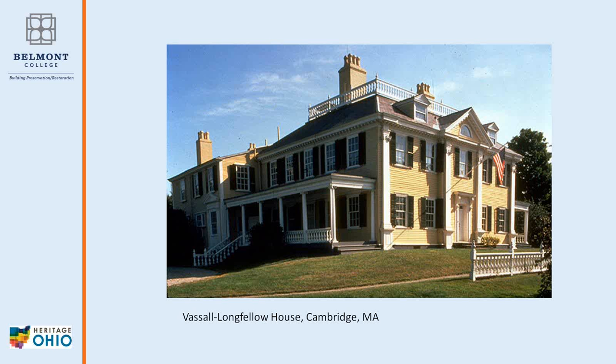The body colors also would be some bold colors, like here at the Vassal Longfellow House. You have this nice bold yellow color that's used as the body. White is used as the trim. I guess you could argue that the highlight color would be the green of the shutters in this situation. So all your trim work is white at that time. Part of that had to do, as we'll see a little bit later, with interest in Greek and Roman architecture, and you begin to see some of that occurring here in the Vassal Longfellow House.